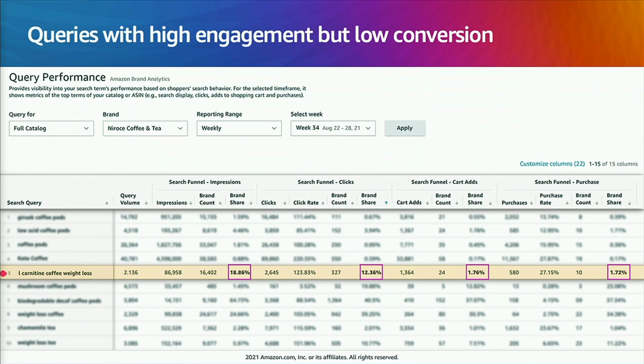For the selected query, you can see high impression and click share, but a drop in cart ads and purchases. The product title includes terms like L-carnitine and weight loss. While your products might exhibit these qualities, your details page probably isn't convincing. This data provides signals that your products don't meet customer expectations. If you believe that your product do match what's being searched for, but conversions are low, this data will help you debug that.